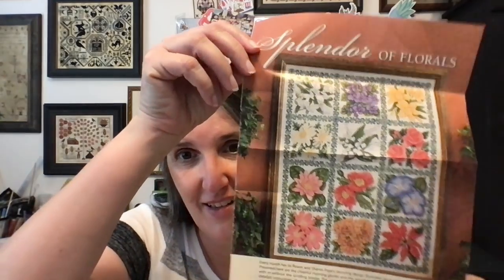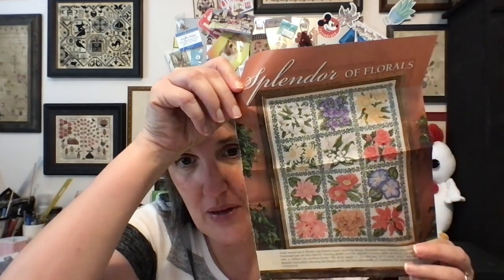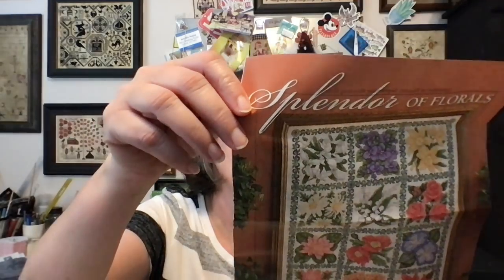And then I have one more that I pulled out. And this is my oldest WIP. This is Splendor of Florals. This huge floral piece that came out of the Just Cross Stitch magazine. I think it was February 2010. And I really want to finish this. Not sure why, but I do. And I have done 2 of the blocks. I finished the May and June. And I started September last year.